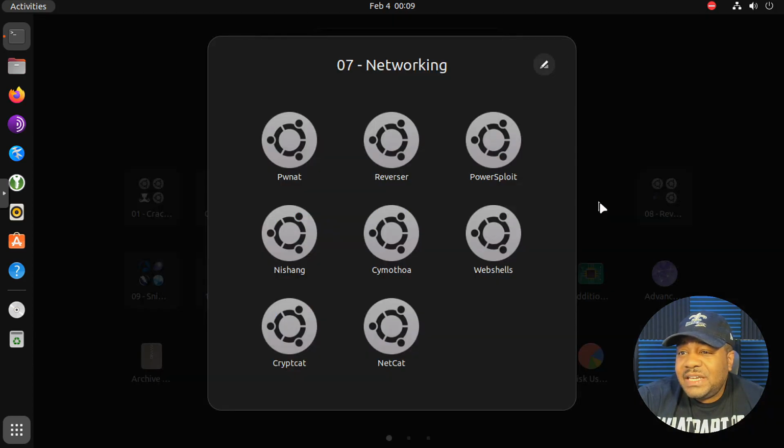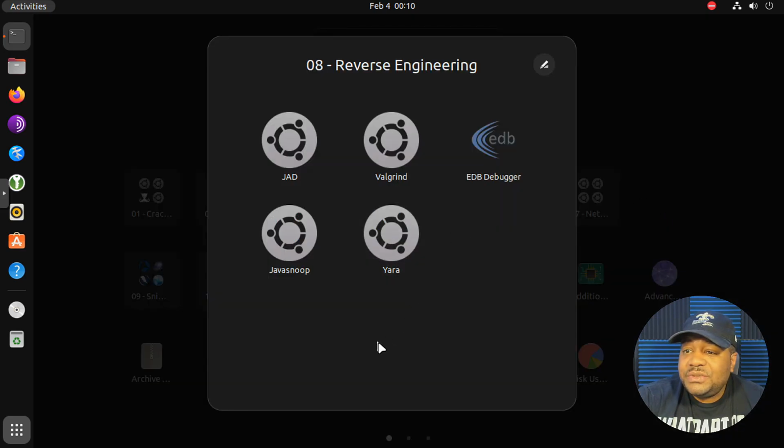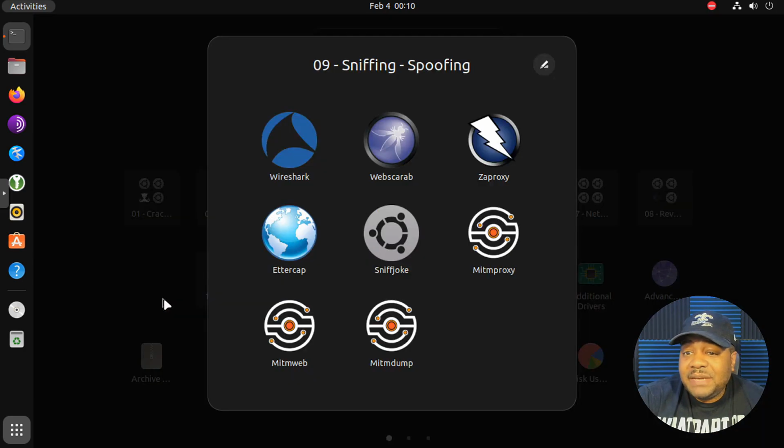Now networking, here we go. So Netcat, Powersploit, Cryptcat, cool. Reverse engineering, so there are your tools for reverse engineering. Now I never played around with any of this stuff, so I can't tell you anything about that. But sniffing and spoofing, I know a little bit of this. Wireshark, I know a little bit of Wireshark.